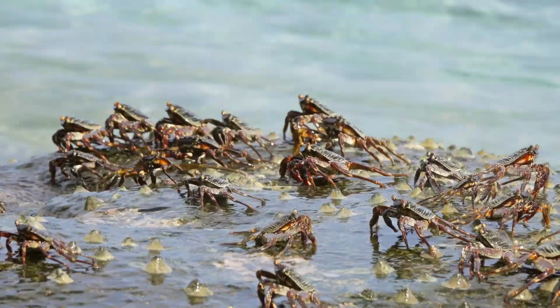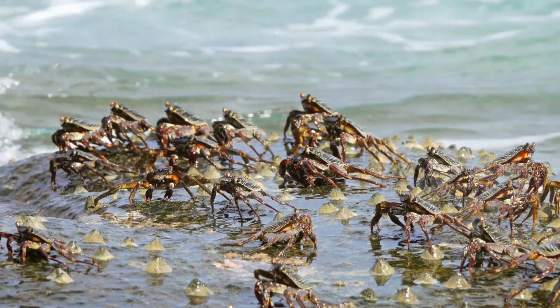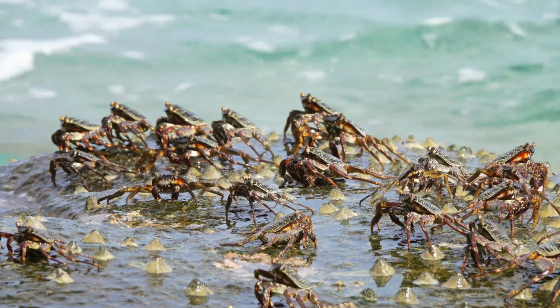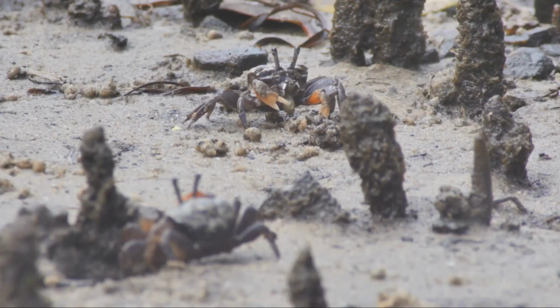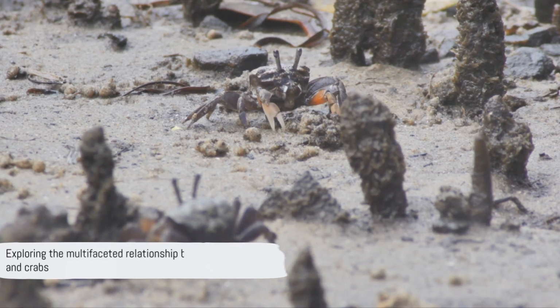So you see, our relationship with crabs is not just about enjoying a delicious meal. It's about respect and understanding. It's about cohabitation and preservation. It's about learning from these intriguing creatures and applying those lessons to our own lives. Our relationship with crabs is complex and multifaceted.